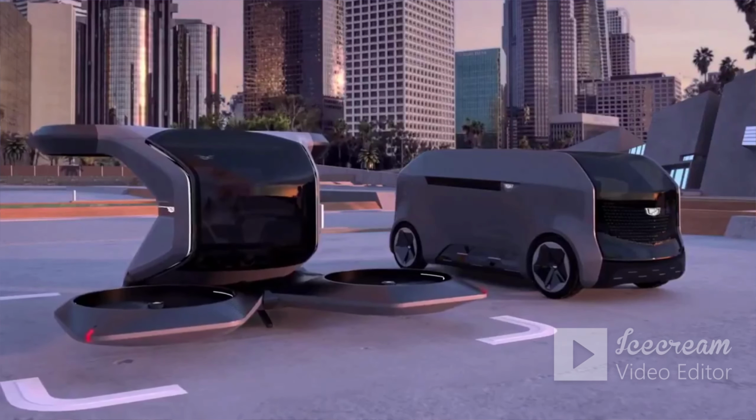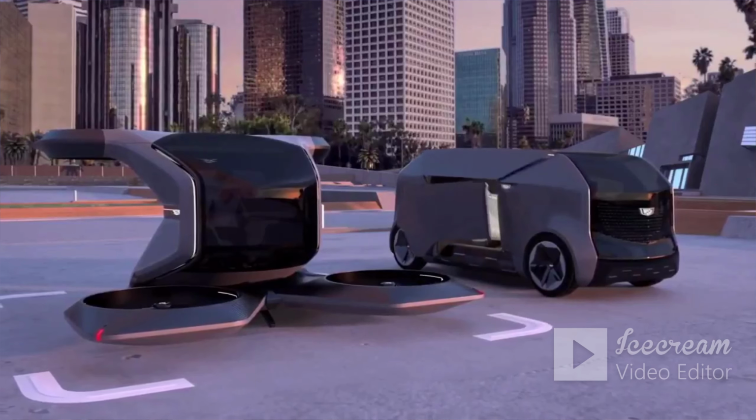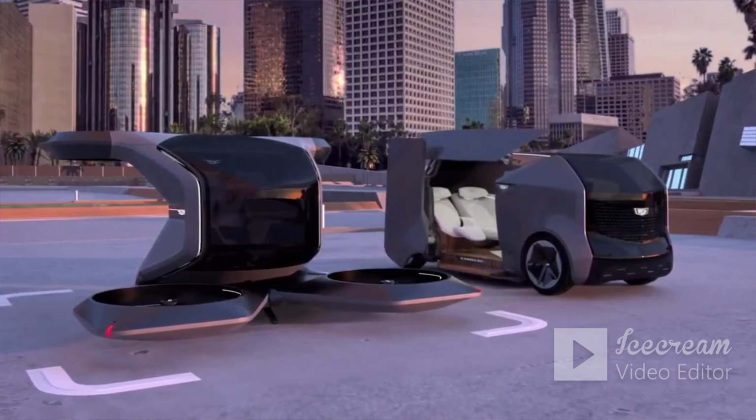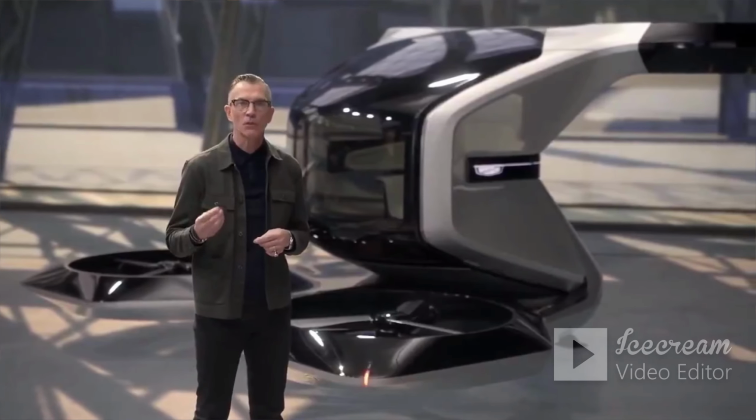Each concept reflects the needs and wants of the passengers at a particular moment in time, and GM's vision of the future of transportation. This is a special moment for General Motors as we reimagine the future of personal transportation for the next 5 years and beyond, leveraging technology to create a consistent GM brand promise.